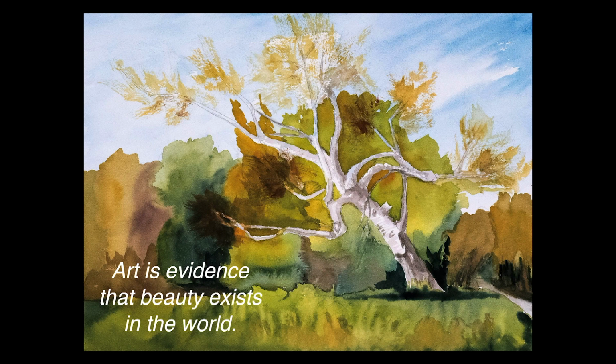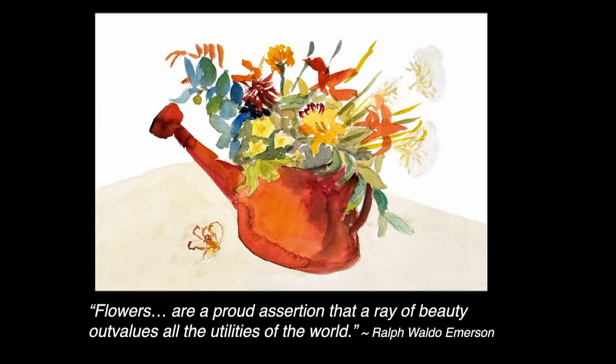Art is evidence that beauty exists in the world. This is a birch tree that was on Summit Road in Richmond, Mass., and it is no longer there, but it's preserved here in this painting. This is a quote by Ralph Waldo Emerson. Flowers are a proud assertion that a ray of beauty outvalues all the utilities of the world.